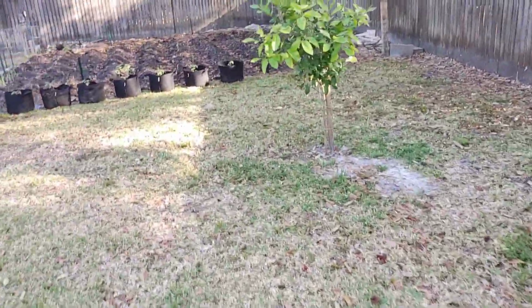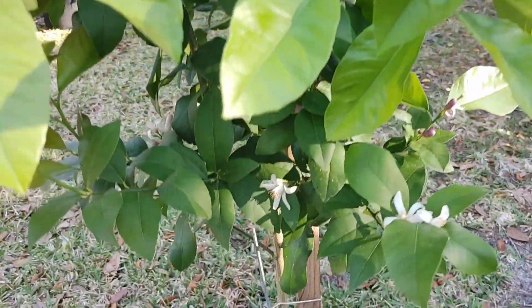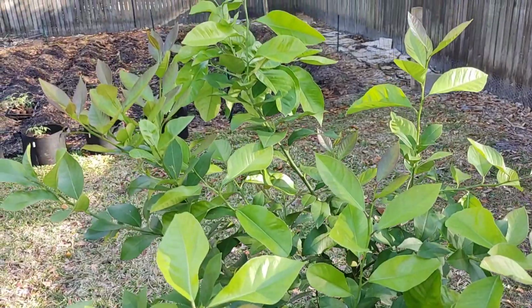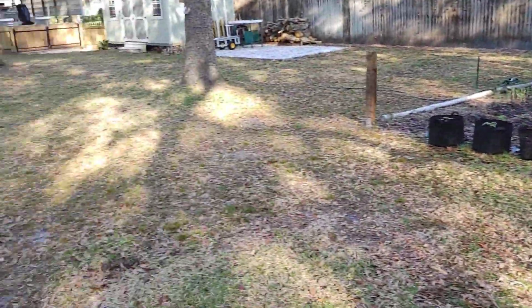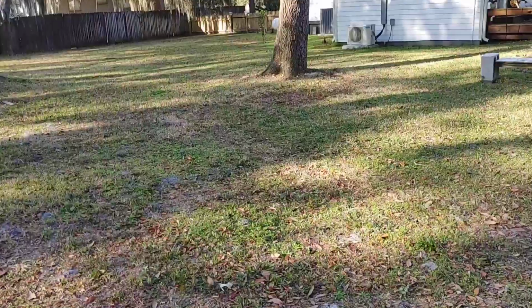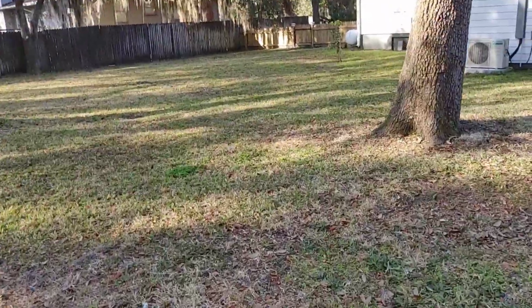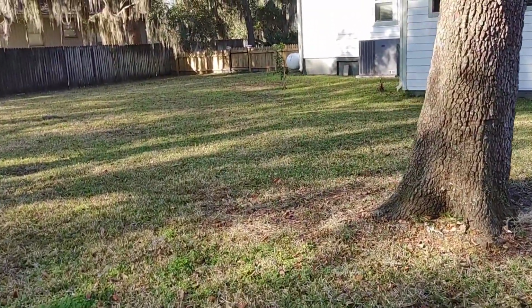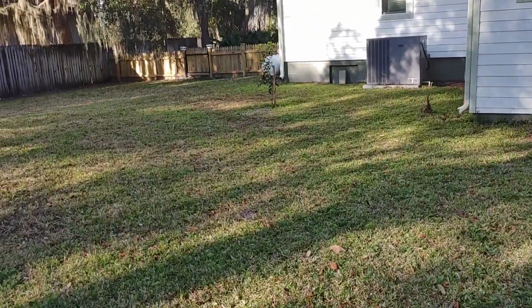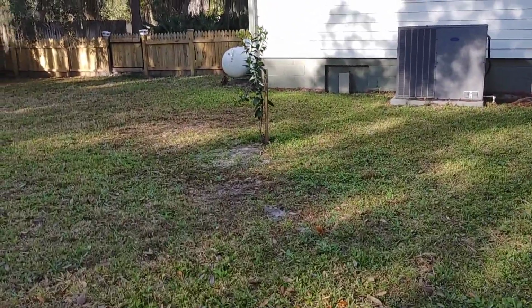This tree over here already has some flowers blooming out on it. So they're doing good. I want to make sure I fertilize them so that when we get lemons and oranges and stuff, we can eat them. Because there's so many people down here that have lemon trees and orange trees that are totally useless because they don't fertilize them and don't water them, and so the fruit's no good. But here's my orange tree right over here.